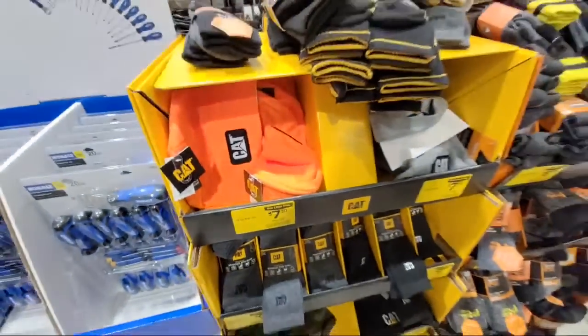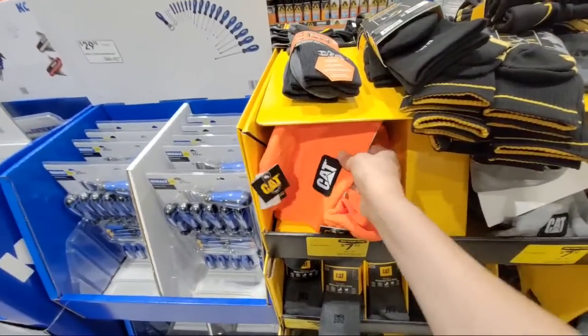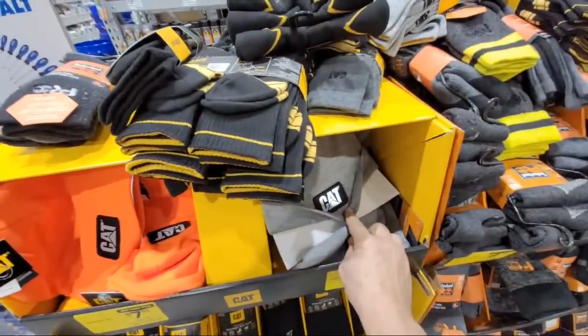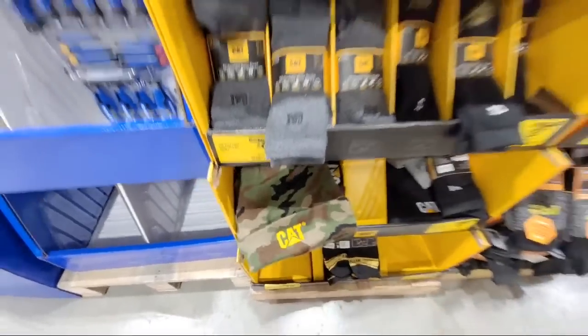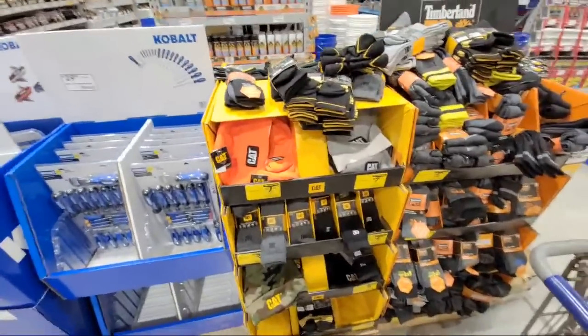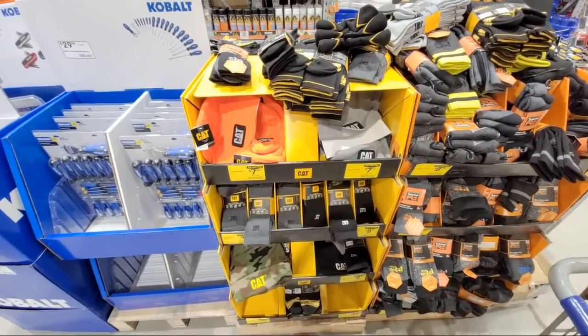And some people were saying, man, we don't even have those in our stores. So which ones do you guys like best? Do you like the orange? Do you like the gray? Or the camouflage? And I could get a combination of them too. I was thinking of picking up probably half a dozen or so. So what do you guys think on these?